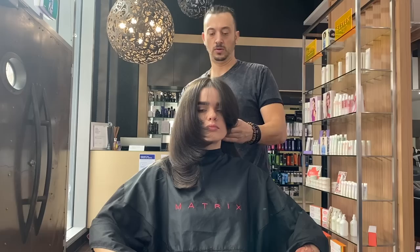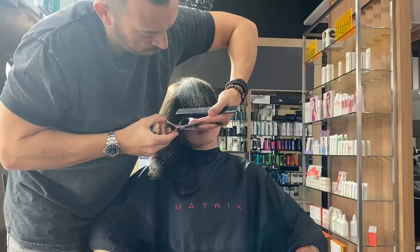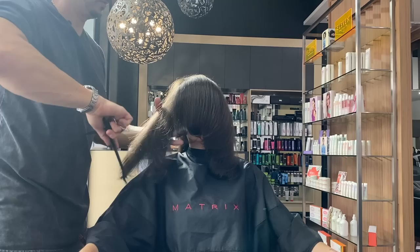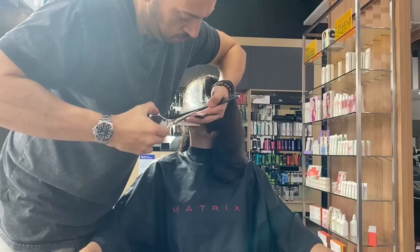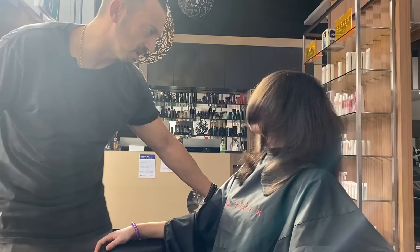Head this way for me. No, this way. Yep, thanks. Don't move. Yep. Make a move. Yep. Because of the camera in the way.